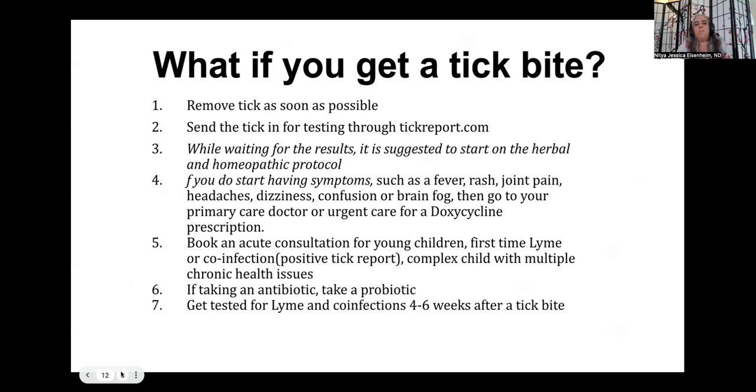Then send the tick in for testing through tickreport.com, which we had mentioned before. Anybody across the country can send that in. You can mail it in, and it doesn't have to be alive. I've had people send in dead ticks, but you can't send in just one leg. You don't have to have the head, but you don't have to have the whole body either. And that's just more effective.